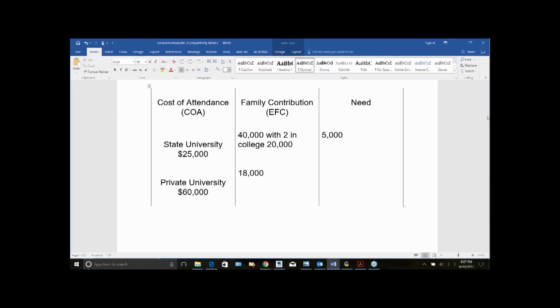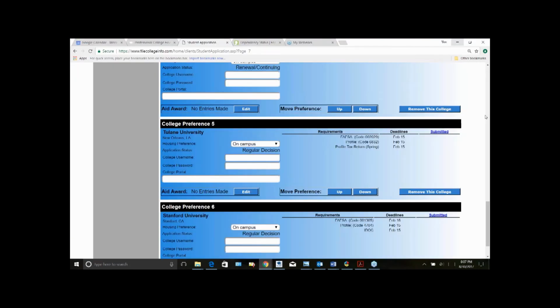So yeah, benefits of lowering assets. Good, we answered that. I assume the info added to the college preference page does not become part of the FAFSA. Let me see if I can understand that. College preference. Oh, I see here, the preference, up and down. Which one is the most important preference? A great question too.